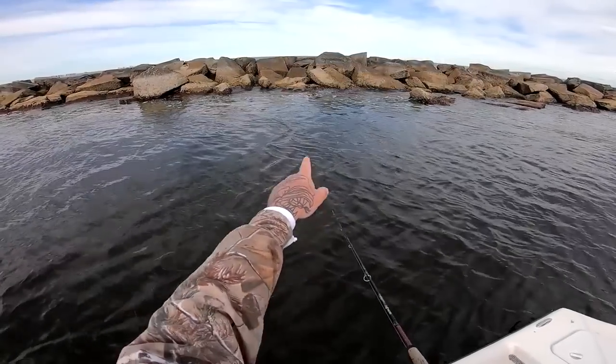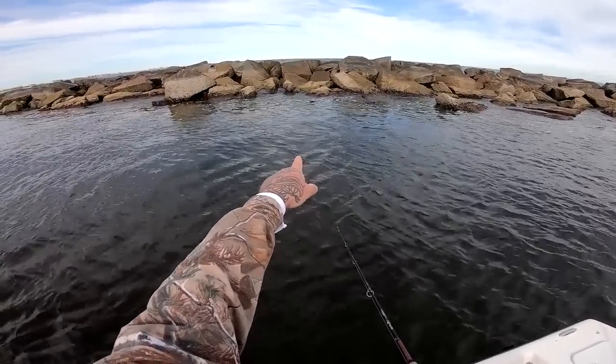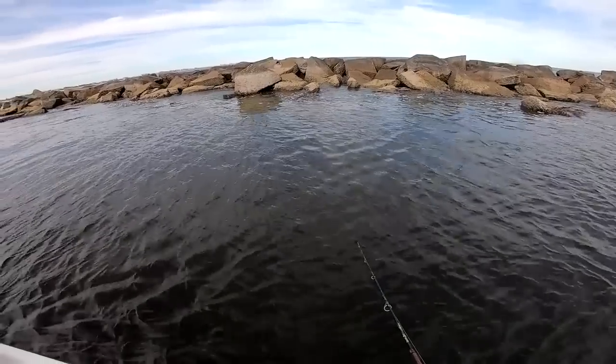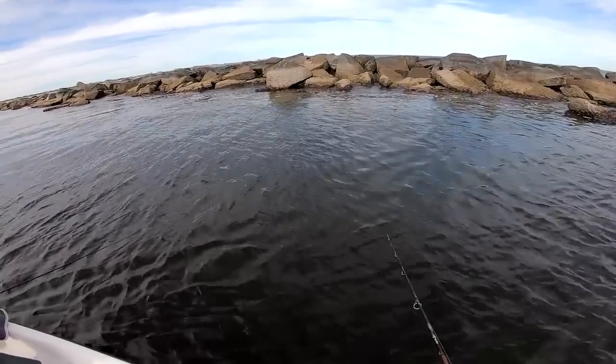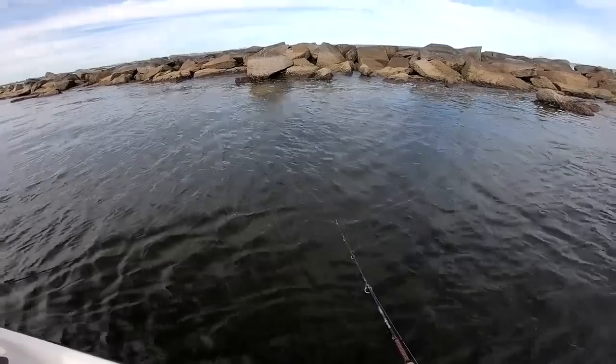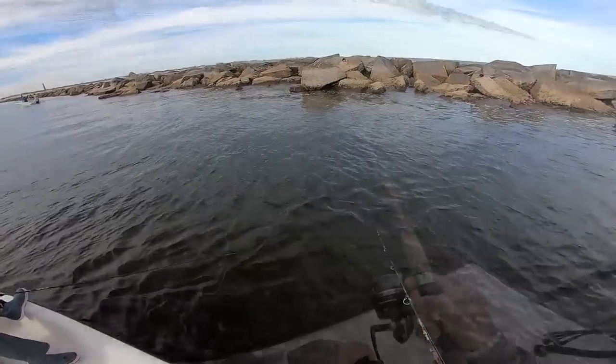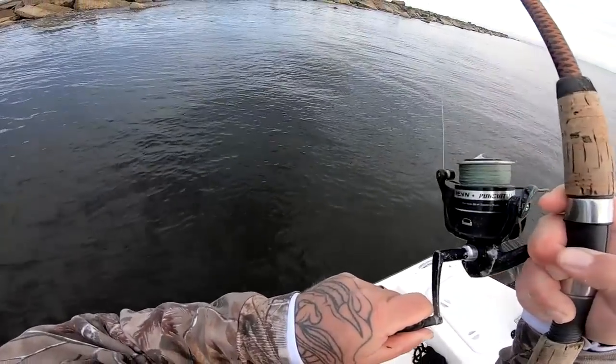Check this out. We got a little merganser duck in the saltwater. I have never seen a merganser in saltwater before. That is a cool little duck. It's a fish-eating duck that actually got little tiny teeth. Cool little bird.